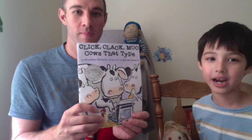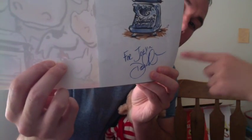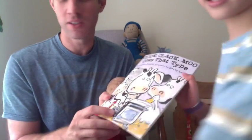Okay. And today's book is Click Clack Moo, Cows That Type by Doreen Cronin, pictures by Betsy Lewin. And this is a special book for another reason, right? It has an autograph by the author, Doreen Cronin. We met her at the Western New York Children's Book Expo last year.